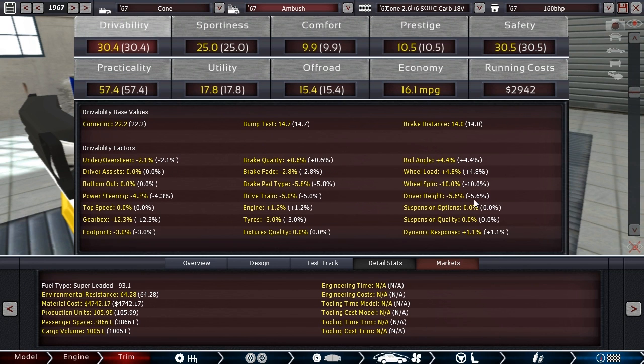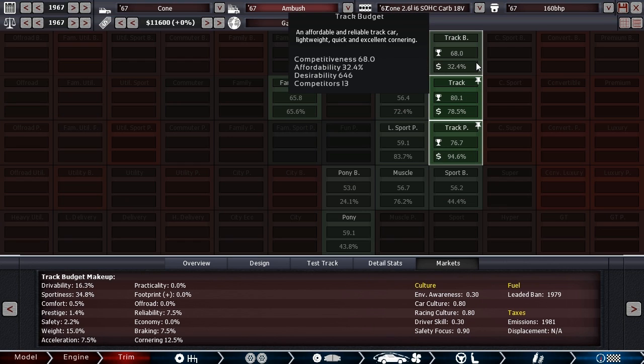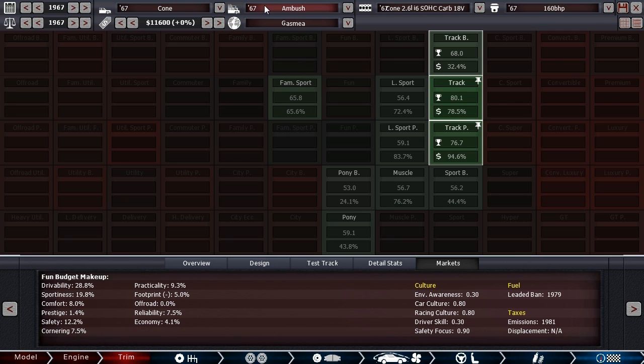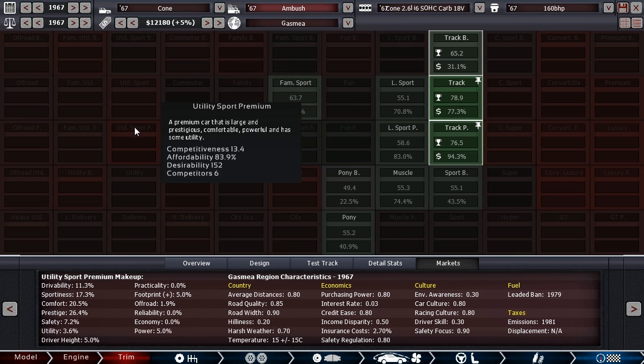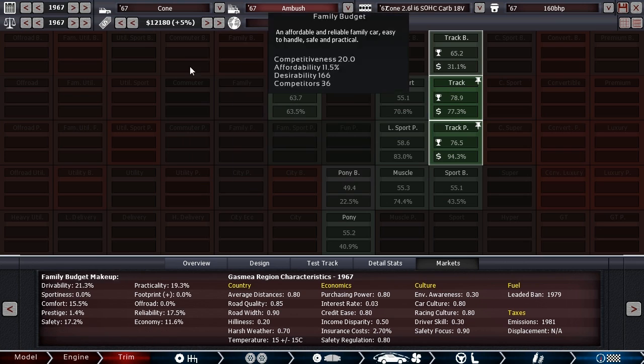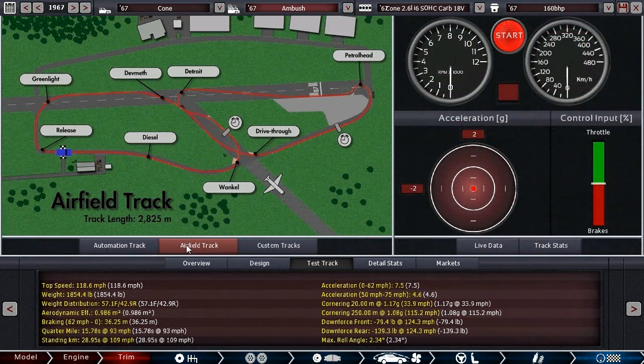And let's look at the markets, where we see that it is track premium, track, and track budget. Pretty familiar things to us by now. And pretty good scores, especially in regular track. So that is good. It has an $11,600 price tag that is with no markup. So I am actually going to mark it up, say 5%. And I can see that it is still affordable and still desirable. So even if it was going to be sold for a little bit of a profit, it would still be desirable.